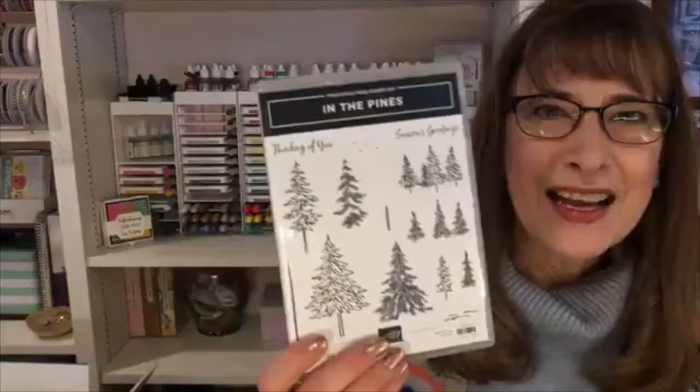We're going to make a card with my favorite stamp set, In the Pines, which I featured as my kit to go in November, and I liked it so much I just couldn't stop making cards with it. I made way beyond the 4 cards that I normally do for a kit, and I even made a top 10 card with, I think, 7 layers. That's the one I'm going to do for you today, that I created for my downline who earned their top 10 spot in sales last month.